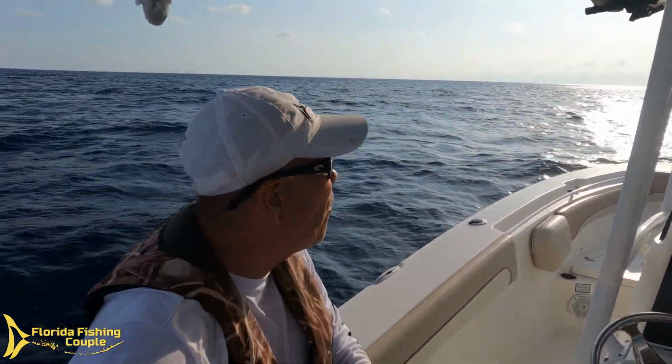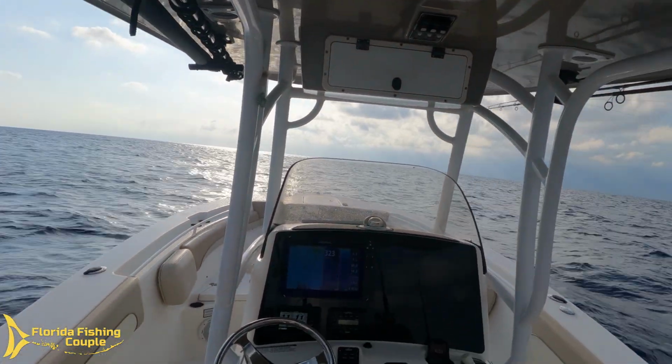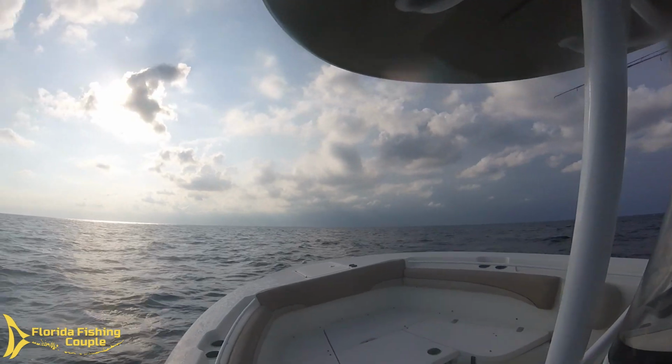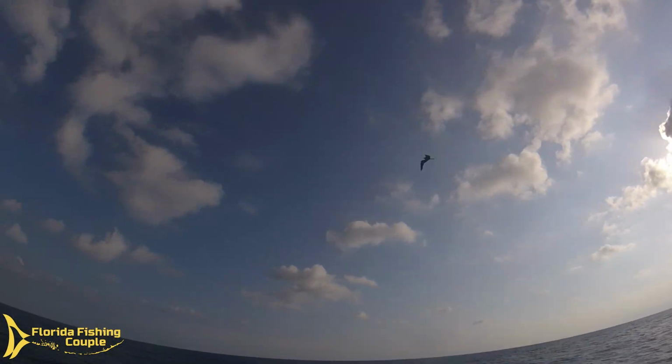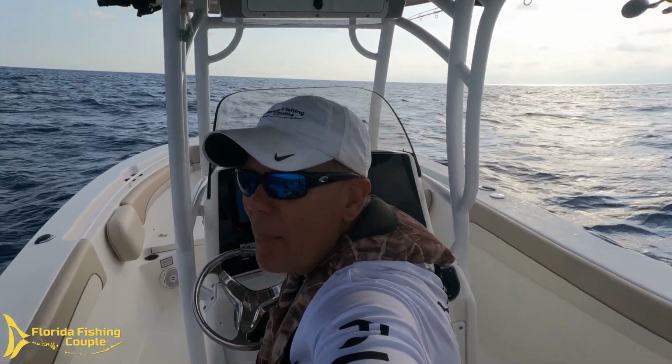So, oh man, he's right in front of me. I mean, he's right in front of me. Look at him. You see him out there? Go, frigate bird, go. Show me where it is, buddy. Show me. You are the man. I gotta come around again. He took off behind me.